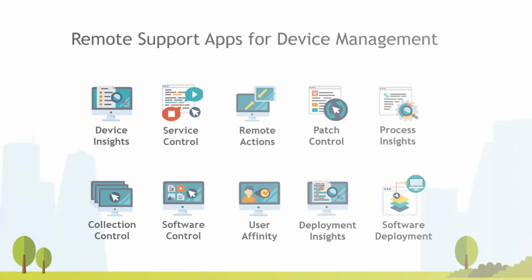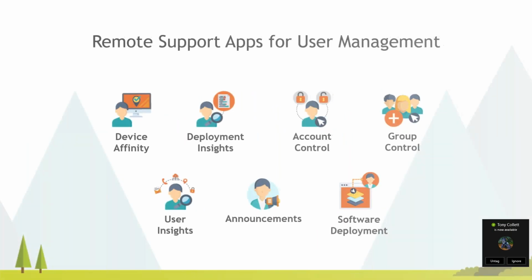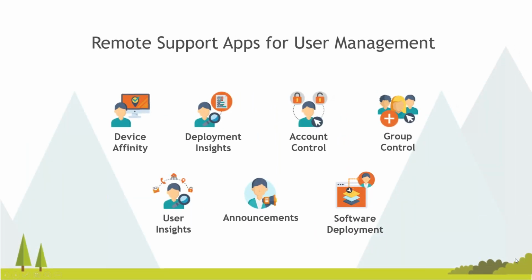And when we look over to the user apps here as well, we have the remote support apps for user management. Now, this is where we start to get into the user side of things. Again, we can do device affinity from a user's perspective instead of just from a computer perspective. So depending on whether we're working with a user or a computer as to the way that we attack it, but the same thing appears there as well.